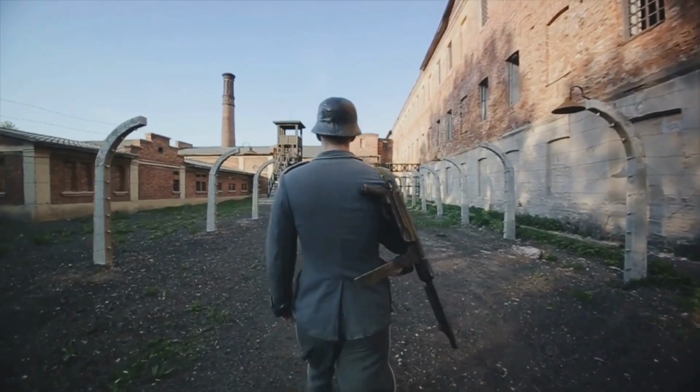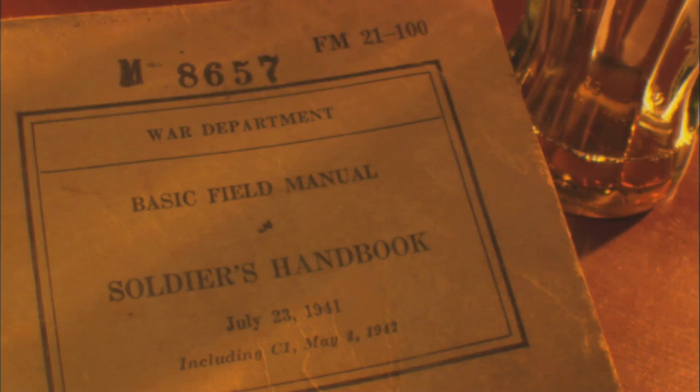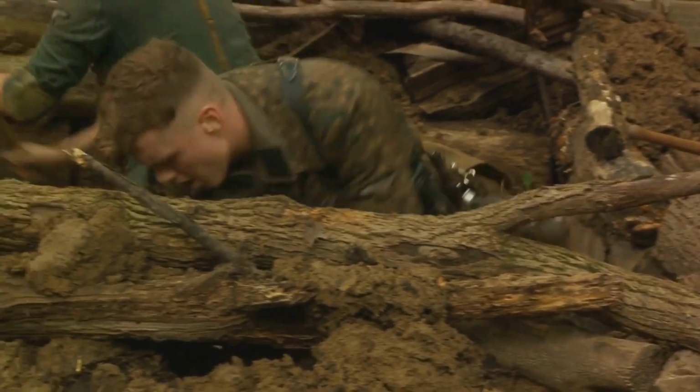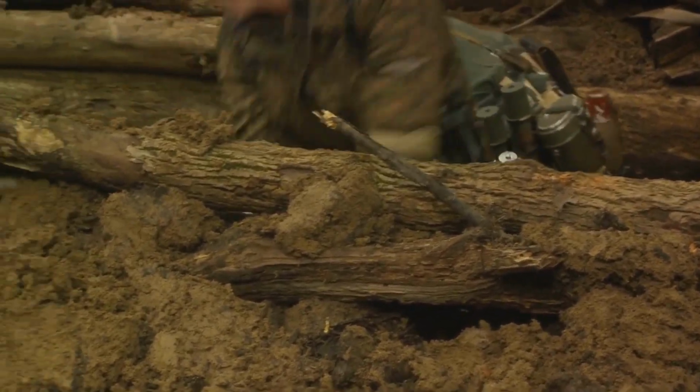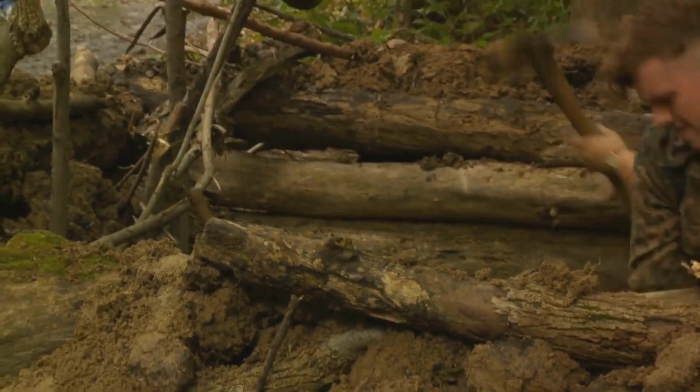But the compass button's legacy is more than just its practical use. It was a symbol of the innovative spirit that defined the Allied forces during World War II. In an era where technology was advancing at a rapid pace, it's easy to overlook the significance of something as simple as a compass button. But in the hands of a downed airman, it was a marvel of modern ingenuity, hidden in plain sight on a uniform button. In many ways, the compass button encapsulates the essence of the war effort.